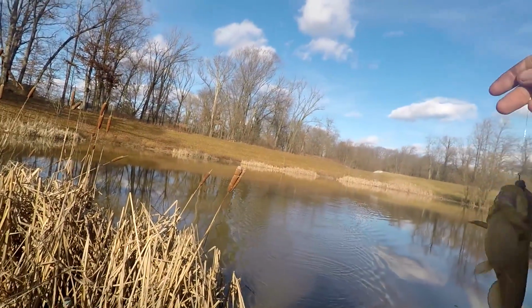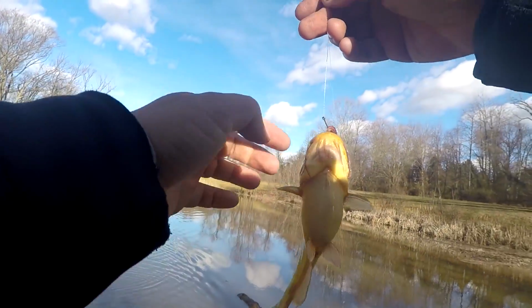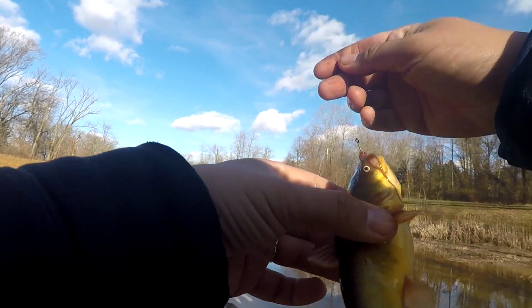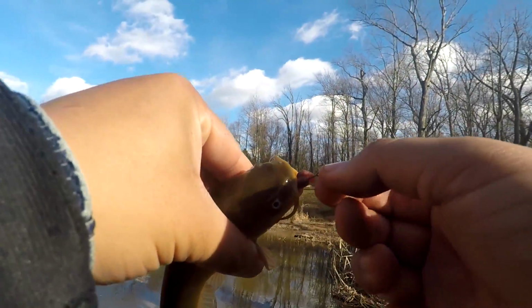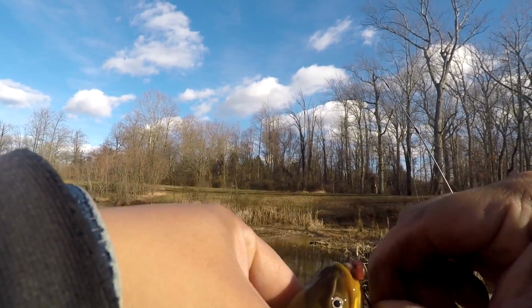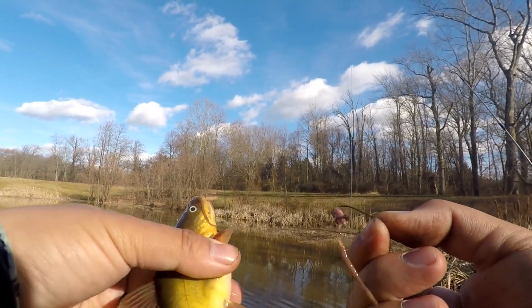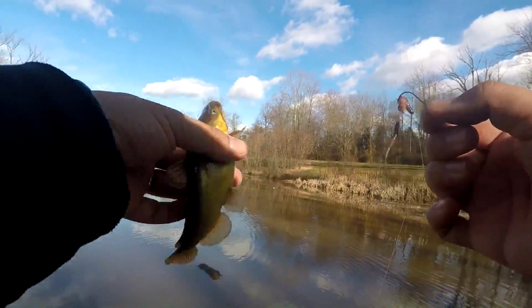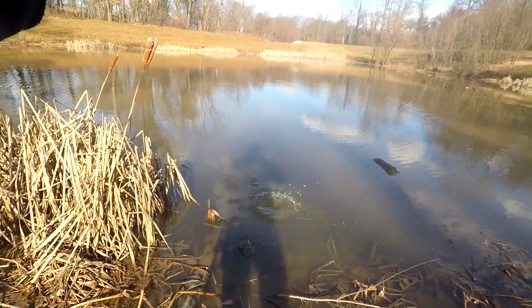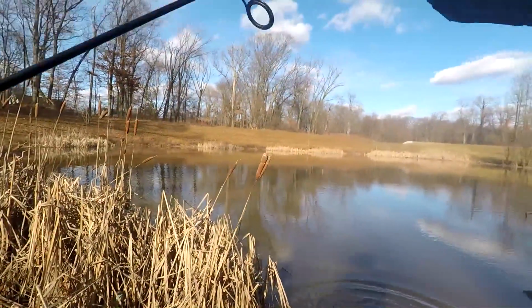Wow, well, with a size 4 hook, definitely not getting gut hooked now. Look at that, on top of the mouth. But I gotta tell you guys, it is bowhead after bowhead over here. Look at that, huh? Little brown bowhead. So gritty too, huh? All right, go back where you belong, son. Bring me another species.